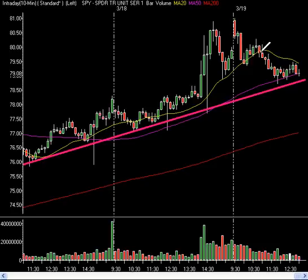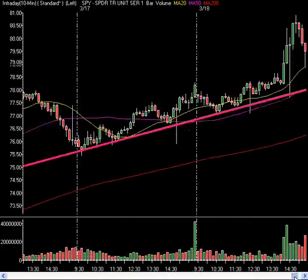And look at what happens once it breaks the 20 moving average. Again, breaking the 20 and then the slam down all the way down to the 50 moving average. Now, you're really trending right above this pink trend line, and I want to show you where I got that from. Scan all the way back.